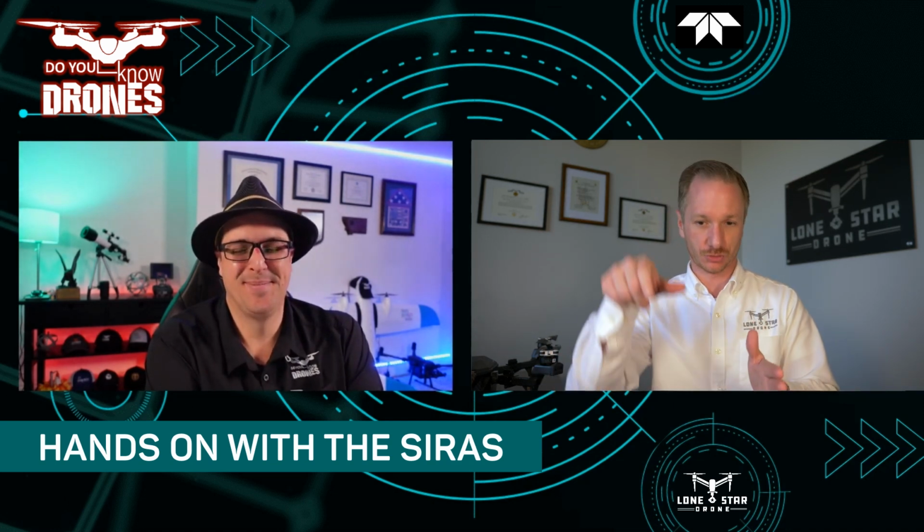The charger is worlds easier to use than the 210. You don't have that stupid cylindrical thing where you have to precariously put the batteries in there. It's just drop-in slots on the charger. So there's these benefits to it that I think, to me, there is no negative on this drone. It's lightweight, it's super compact, it flies a lot longer than the M210.